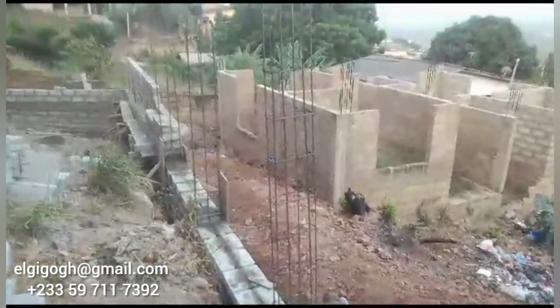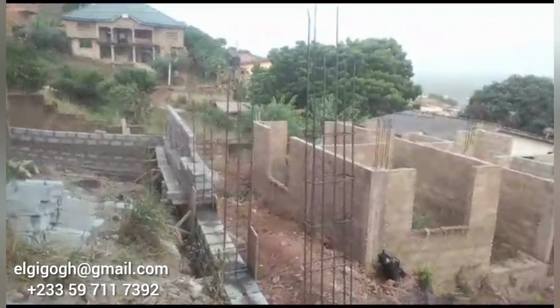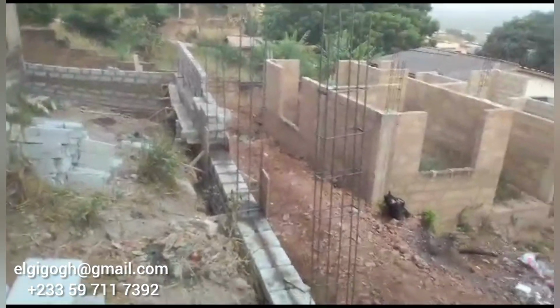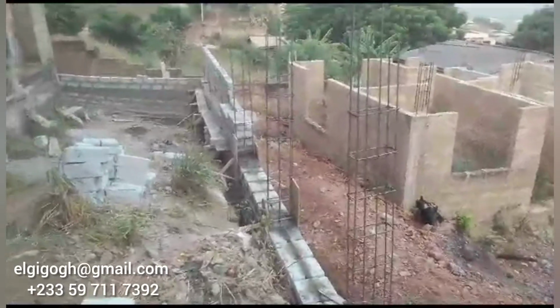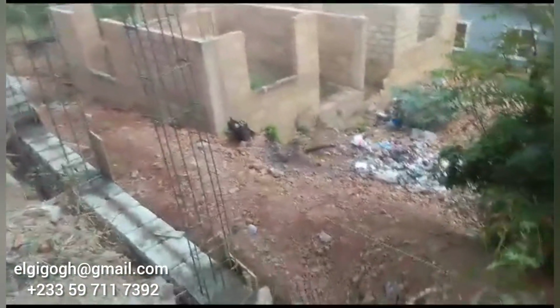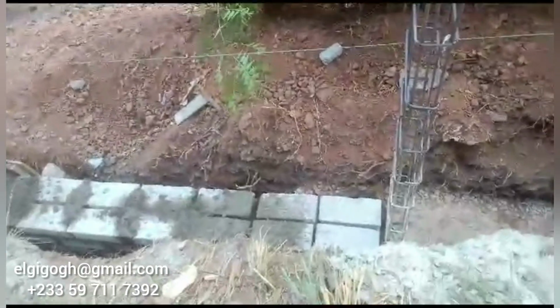It also involves storage for materials, because this is going to be apartments. It's going to take some time to build, so we need places to keep our materials. Sometimes some of the guys also sleep over to protect the materials, so we need to construct a structure. The price I just mentioned includes the storage, like a temporary storage place.